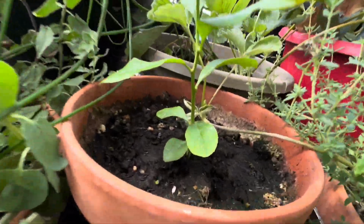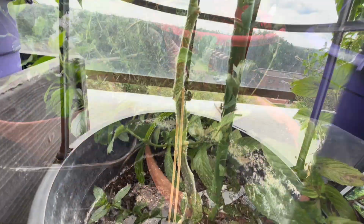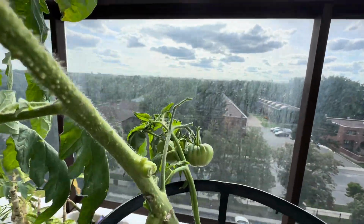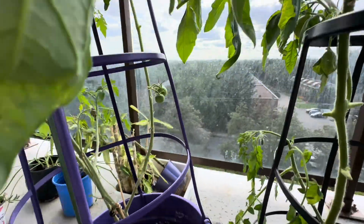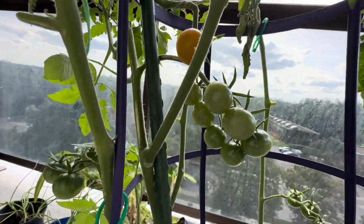So the lemon plant keeps growing, so that's nice. That one's pretty healthy. Over on this side here, we've got these tomatoes. Got some big ones on there as well. See, those are growing. And it's another one from seed. You can see it's got some cherry tomatoes on it.